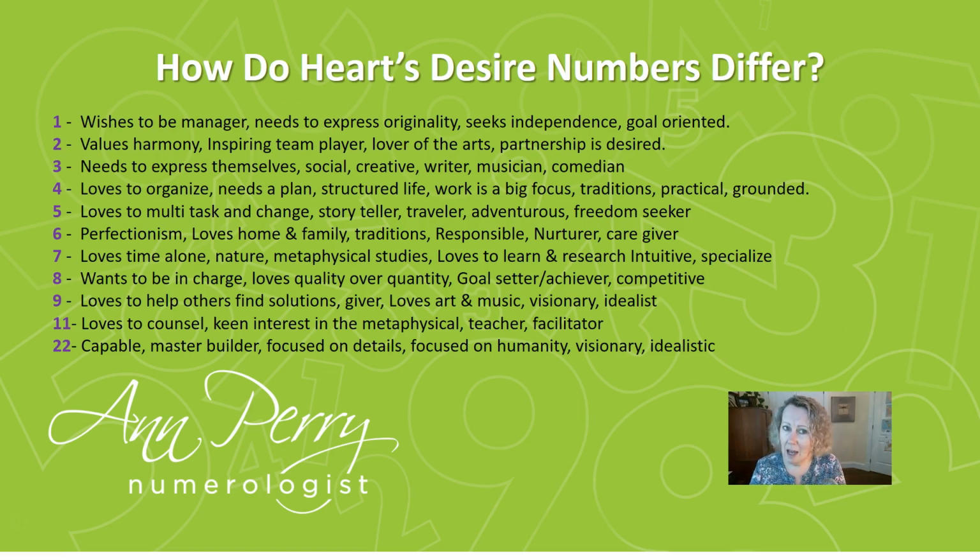The 11s love to counsel. They love to be partners. They like to be really good, solid friends. They're excellent listeners. They really have a keen interest in the metaphysical side of life. They're really good teachers and facilitators. They're just the peacekeepers. They love to do whatever they can to maintain peace and harmony in an environment.